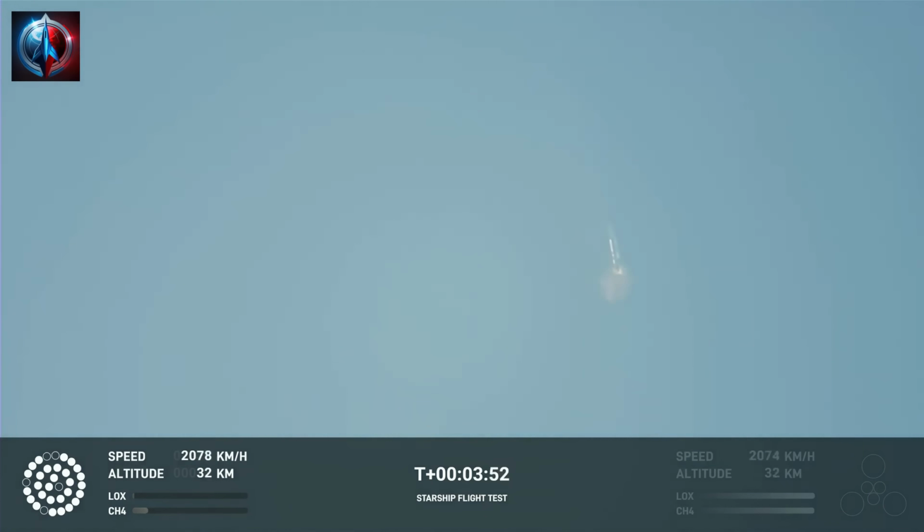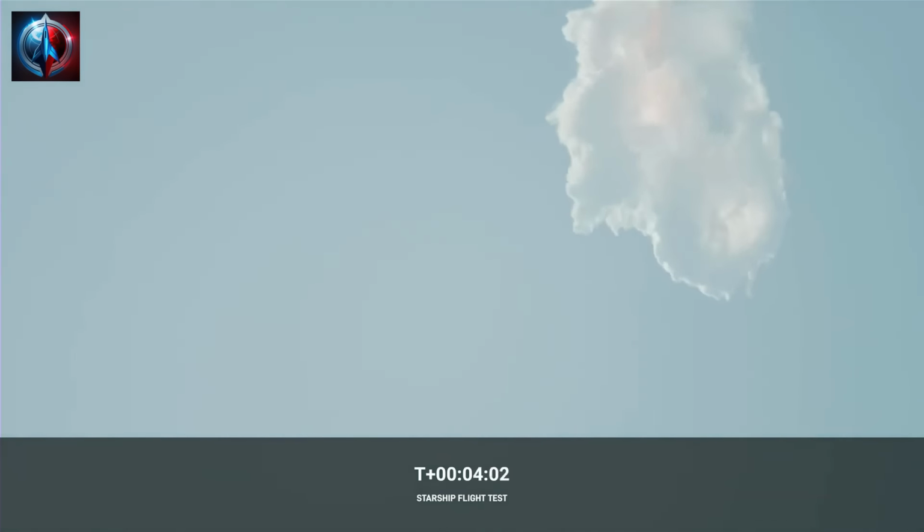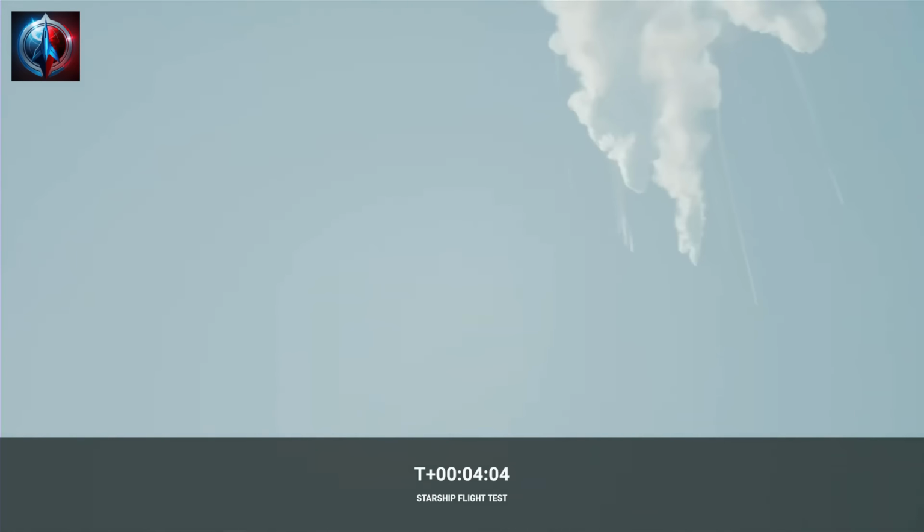Yeah, it does appear to be spinning, but I do want to remind everyone that everything after clearing the tower was icing on the cake. And there, as you saw, as we promised, an exciting end to the Starship inaugural integrated test flight.